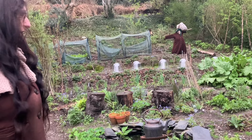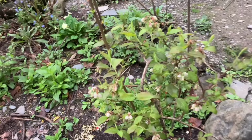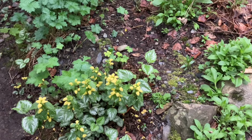So in here in the summer we have our courgettes growing and lots of herbs. At the moment we've got our blueberries, which are in flower. And we've got some Welsh onions. We've got sorrel and wild oregano and different things. This is a lovely, sorry darling to mess you about, this is a lovely dead nettle here. I love that, brilliant for wildlife.